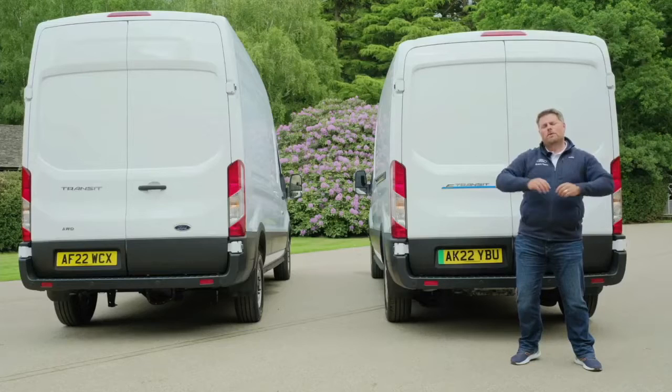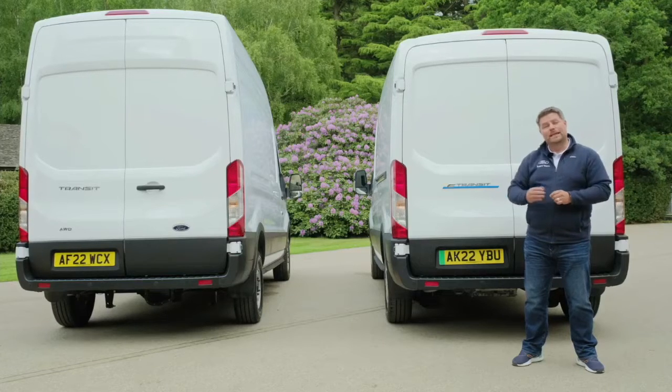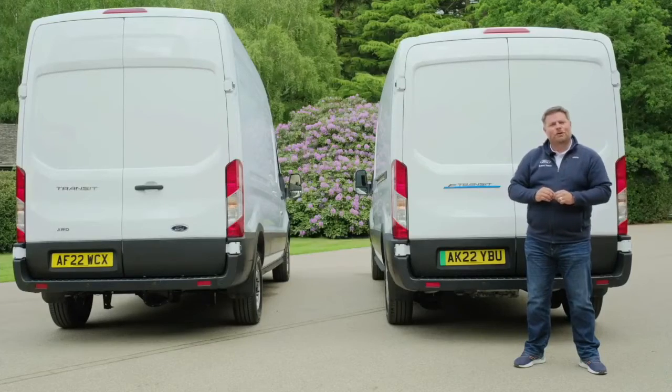Now, here at the rear, you'll be hard pressed to play a game to spot the difference. The only external clue that this is an E-Transit is the unique badging. Let's open the doors and have a look and see what's going on inside.